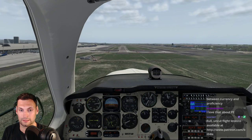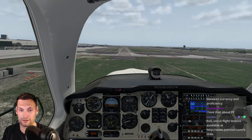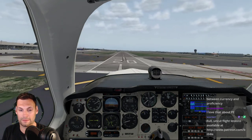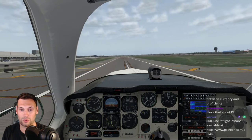Okay. Yeah, see, this is not matching well here. Like I'm looking at the manifold pressure maybe too much, trying to get it close to that 12.